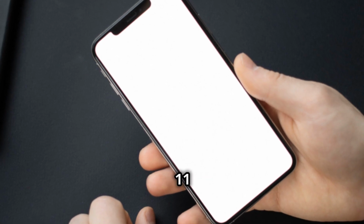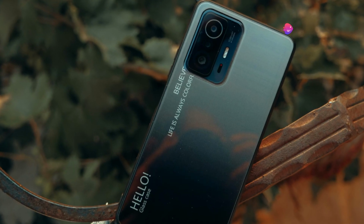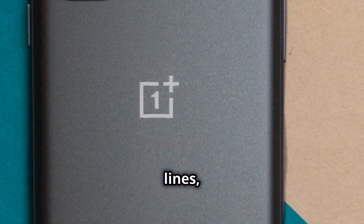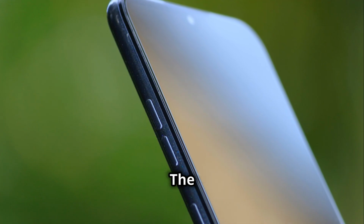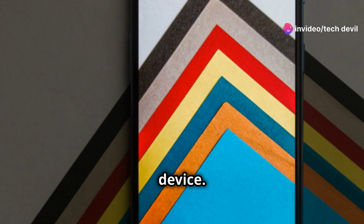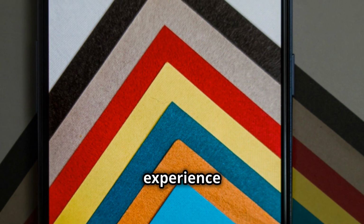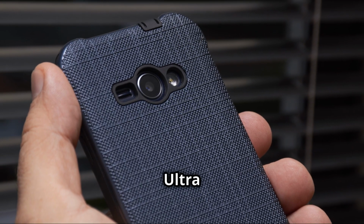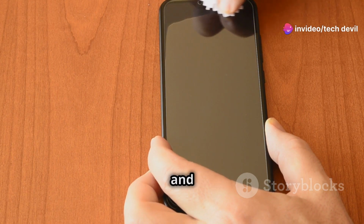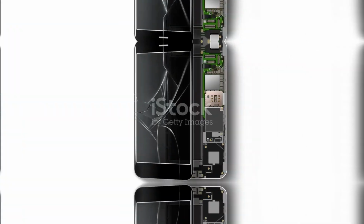The Asus Zenfone 11 Ultra isn't just a powerhouse, it's a looker too. Asus has paid meticulous attention to detail, crafting a device that's both stylish and functional. The phone exudes a premium feel with its sleek lines, slim profile, and high-quality materials. The Zenfone 11 Ultra boasts a stunning edge-to-edge display that dominates the front of the device. Colors are vibrant, blacks are deep, and viewing angles are excellent, making for an enjoyable visual experience from any angle. The Zenfone 11 Ultra is equipped with the latest generation of Corning Gorilla Glass, providing exceptional resistance to scratches and cracks. The high refresh rate provides a noticeable improvement in responsiveness and visual clarity.